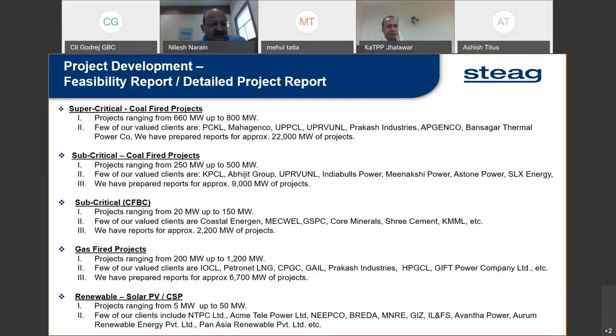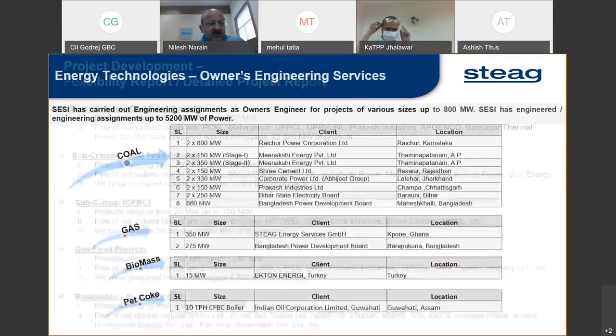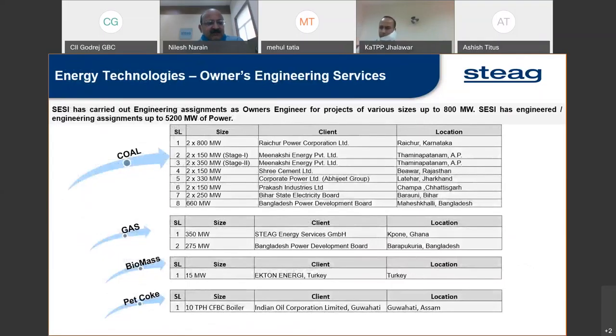These are the projects in which we have done the feasibility report and detailed project report: subcritical coal-based power plants, supercritical coal-fired power plants, subcritical CFBC boilers, and gas-fired projects. We are also in the renewable scope, with projects ranging from 5 megawatt to 50 megawatt, for which we have done feasibility reports of these renewable energy projects.